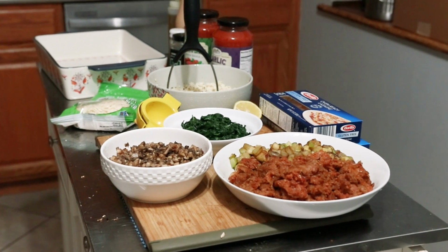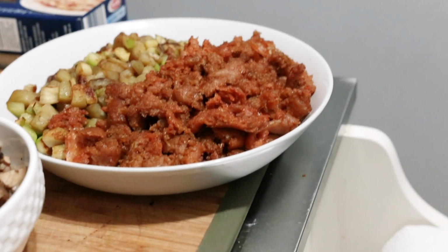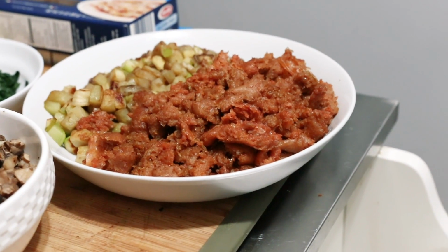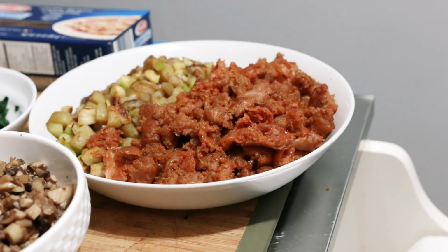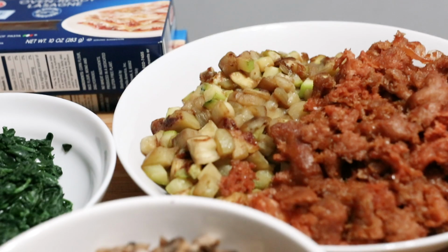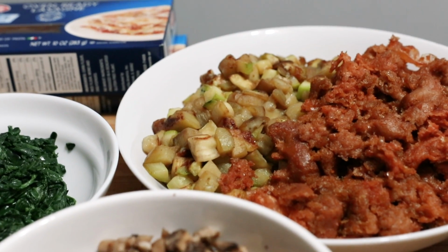All right, friends, we've got all of our lasagna fixings here. Let me walk you through them really quickly. This is a whole package of the Beyond Hot Italian sausage that I crumbled up and browned in a skillet and blotted off the excess grease. This here is 1 Italian eggplant and 1 zucchini. I like to peel them.